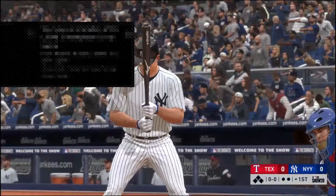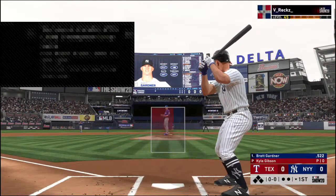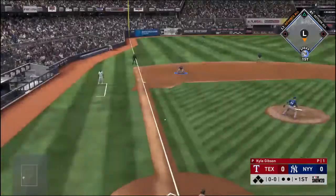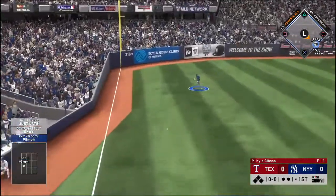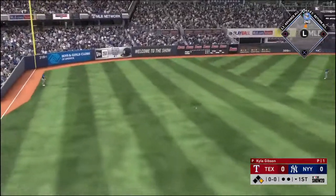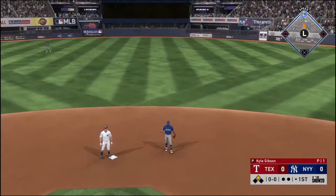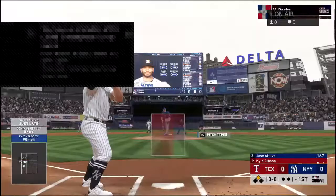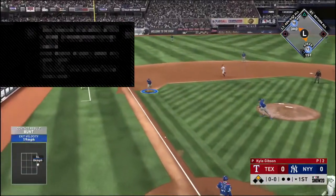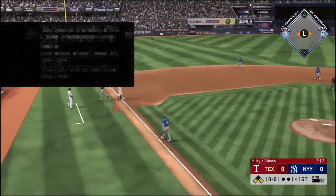Stepping up now, Brett Gardner. He'll lead things off here in the bottom half of the first for the Yankees, the center fielder. Now the pitch. Brett Gardner. Ripped down the line. And a reach to his backhand, but he can't come up with it, and the leadoff man's aboard. The throw pulls him off the bag. Here's the second baseman, Jose Altuve. Drops one down here, and he'll try to beat it out. This gets foul. It's 0-1.